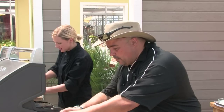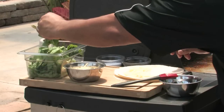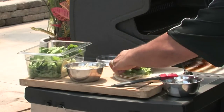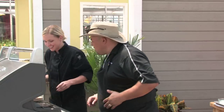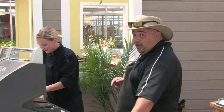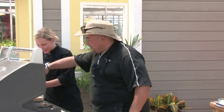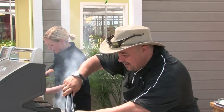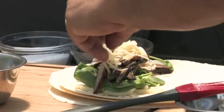I'm gonna put some Swiss cheese on the bottom, just like that. And then a little bit of spinach right on top. I need some of those, are they hot? They are. Okay, so I'll use the tongs. Use the tongs. Sounds good. We're gonna put some of the portobellos on there, and then a little bit more of the Swiss cheese on top.